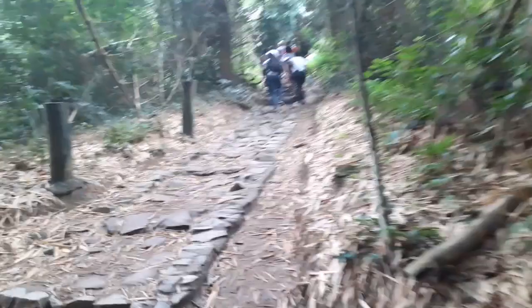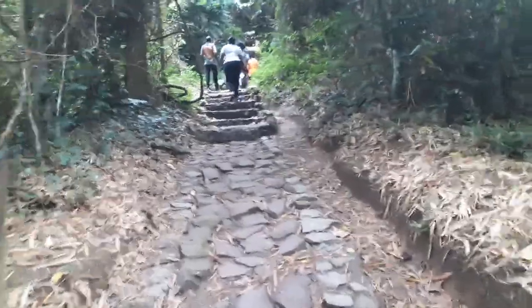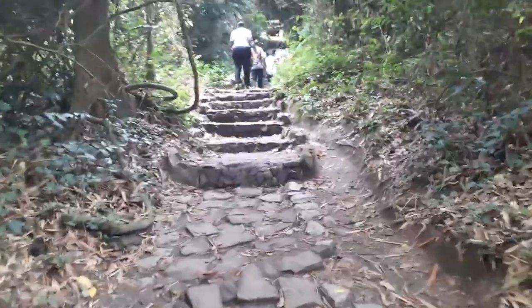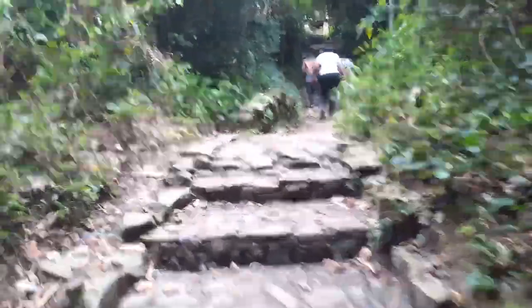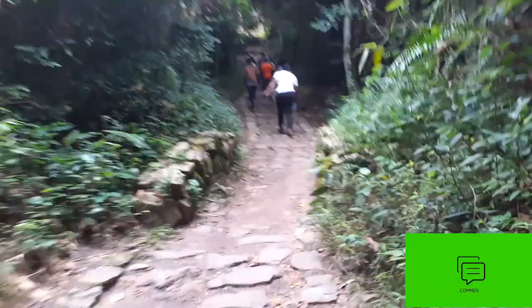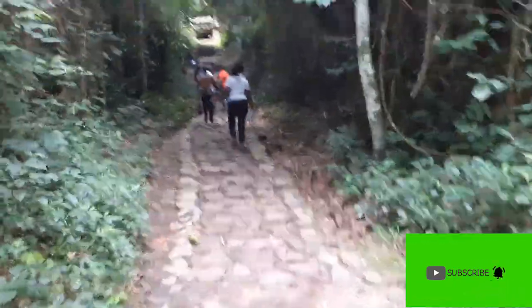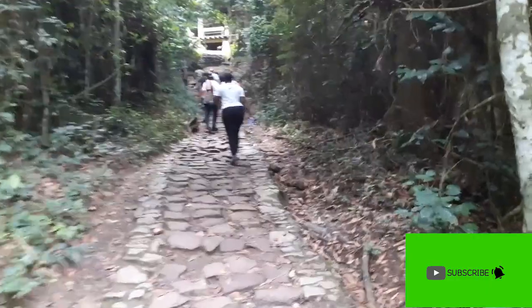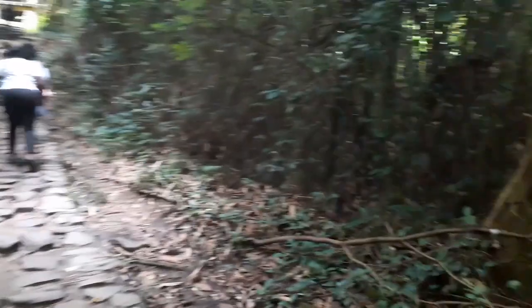It looks quite scary though, but we will make it. We're still in the forest, climbing. I'm getting tired already. But we will make it. It's a nice experience.